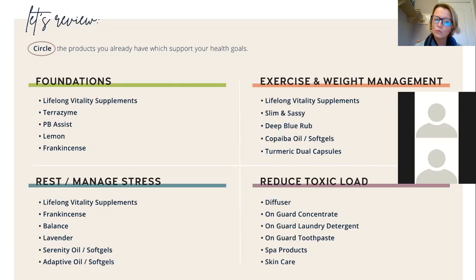Then, of course, we move to rest and manage stress. In that section, we have the lifelong vitality supplement pack, because when we are under stress or we can't sleep well, we need to address things internally first. So we need to look at what's happening inside us first, and help ourselves with this beautiful supplement range. Then again, we have frankincense showing here, because frankincense can help with your central nervous system, with relaxing. So in the evening, you can diffuse it, and it will help you with mood management and a better sleep.